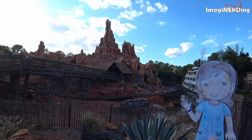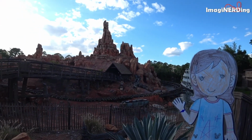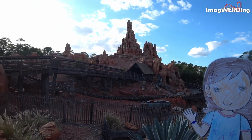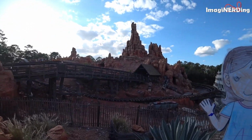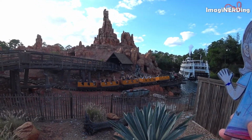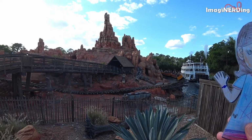Here we are back at Thunder Mesa for Big Thunder Mountain Railroad. This here's the wildest ride in the wilderness. It's one of Flat Peyton's favorites. It's one of my favorites too.